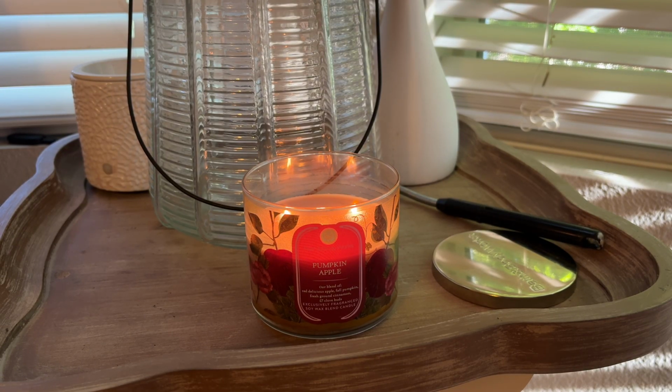The other one I have here in my bedroom, it's not one I would typically burn in a bedroom, but I just wanted to really test it out in this smaller confined space. So let's show you what that one is.